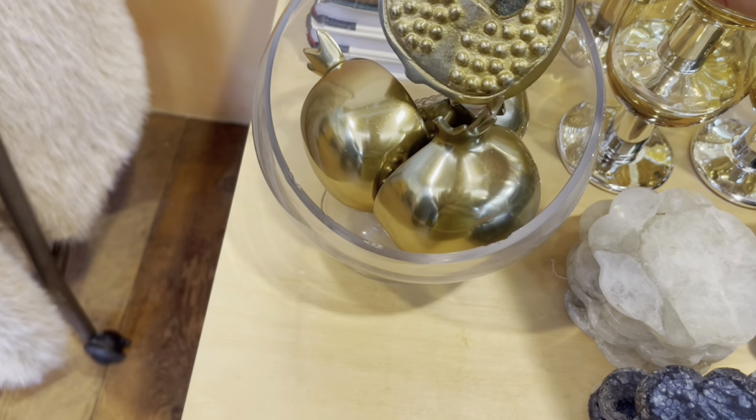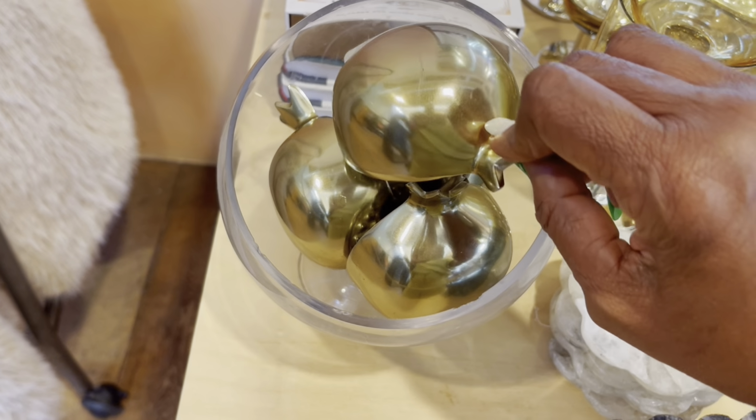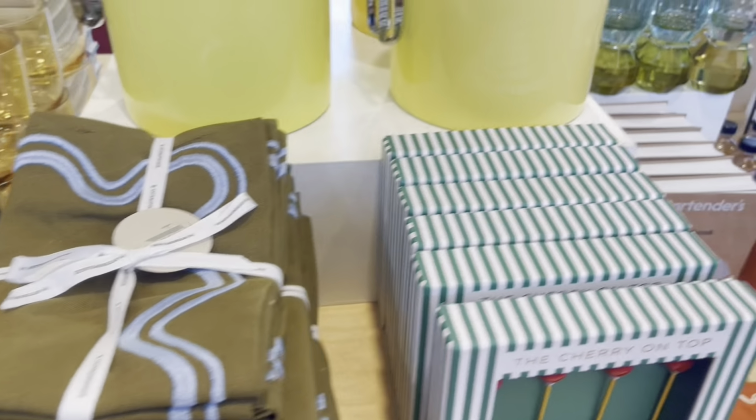This little pomegranate bottle opener. I thought it was some vase filler at first, so I picked it up, but those are bottle openers, so I thought that was kind of interesting. I liked it better as vase filler, but yeah, that's what it is.